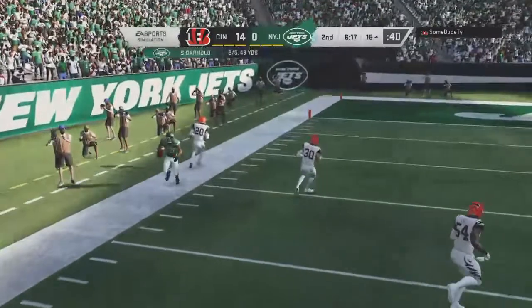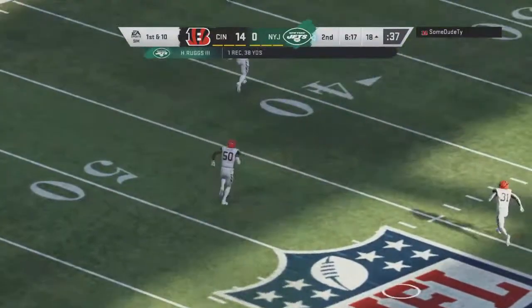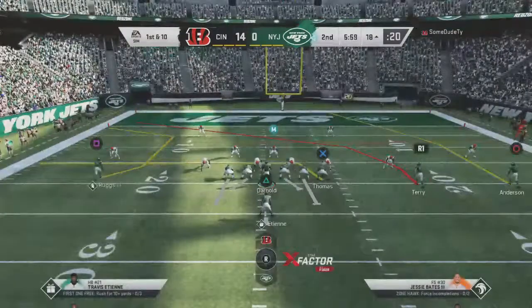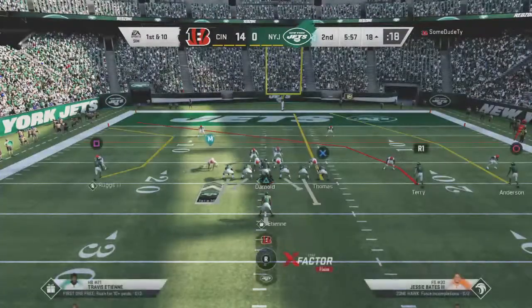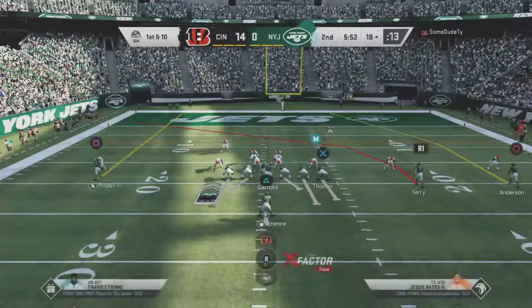That's caught inside the 20. And they'll have it in the red zone before he crosses over out of bounds. A big pickup of 38. So the big play means just like that, they'll operate from the red zone now on first down.